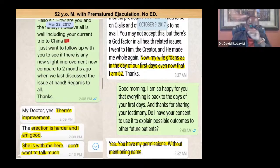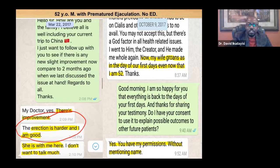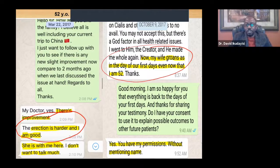It can also be used for sexual function, like premature ejaculation. This is a gentleman who did not tell his wife, but he responded that things are getting better. He couldn't talk because his wife was around. Then even after that testimonial, about 7 months later, he texted me from nowhere that he's happy and enjoying his relationship with his wife in the bedroom.